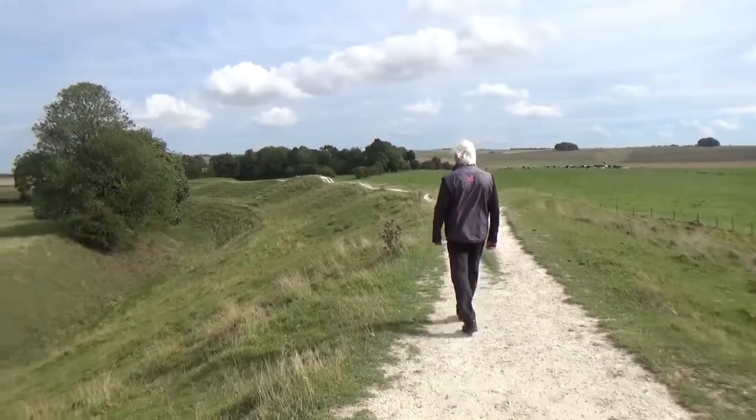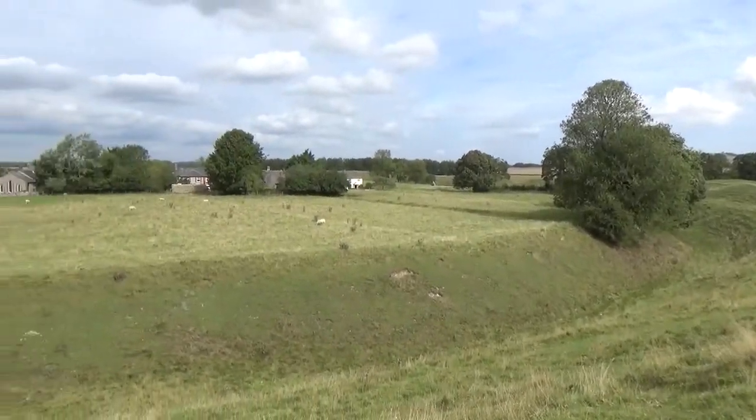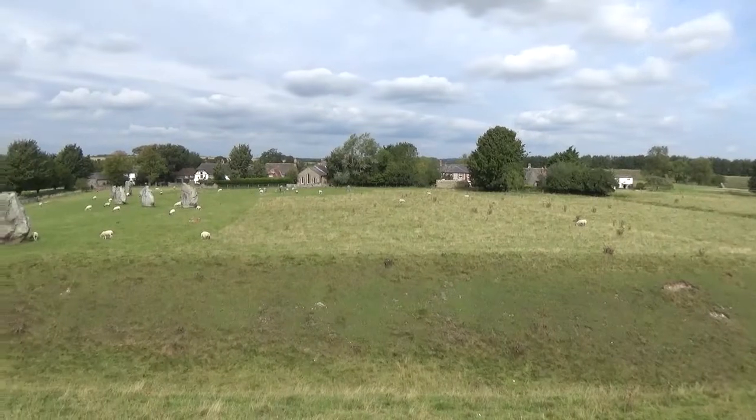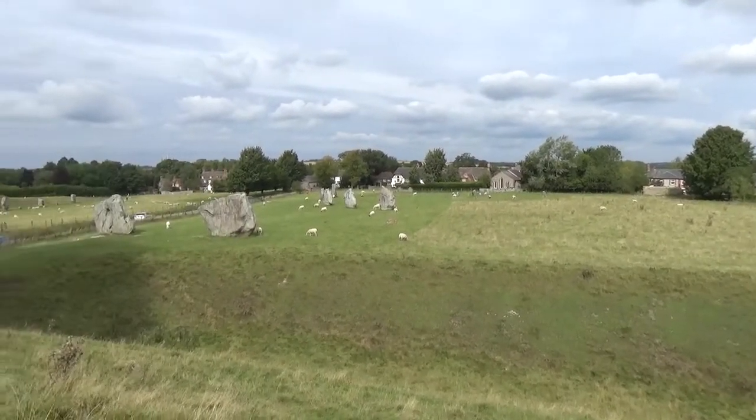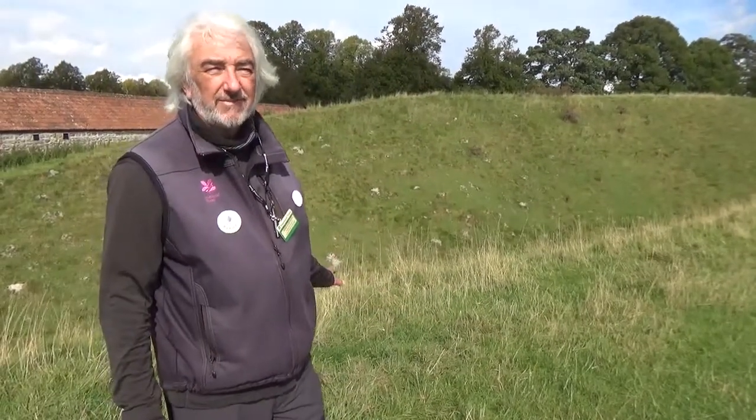But we haven't just got the biggest stone circle in the world here. It's surrounded by what we call a henge monument. And a henge monument is an earthen monument, and this is also one of the biggest in Britain. It consists of a ditch and a bank, and the crucial thing about a classic henge like Avebury is that the ditch is on the inside and the bank is on the outside. So it probably means that Avebury is not a fort.